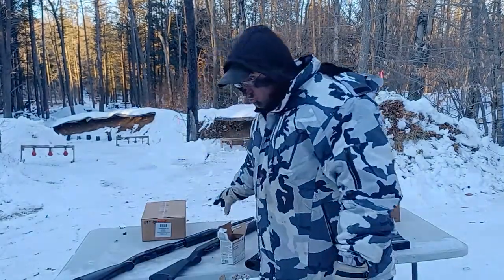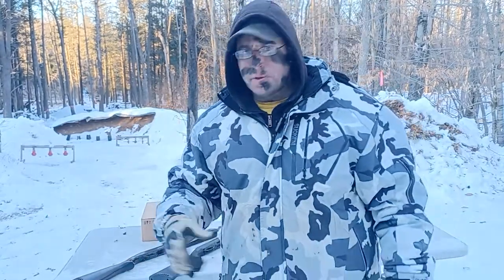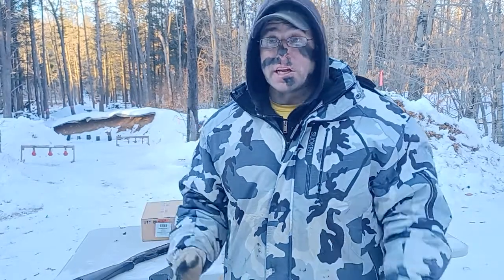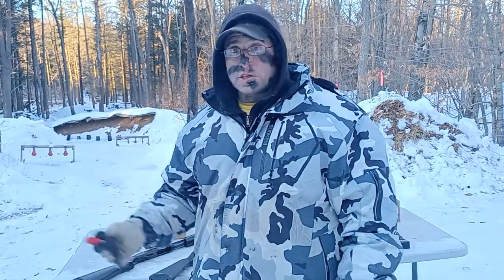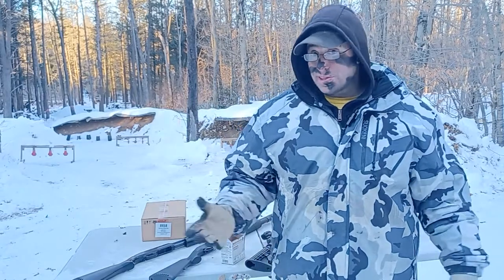That is a New England Pardner, which is an 870 clone, but I've also heard that other people that have had actual Remington 870s with high round counts have broken that same piece, because it's basically the same piece. That was fixed under warranty, shipped out, and sent back to me fixed. But the point is that it broke within 3,000 rounds.